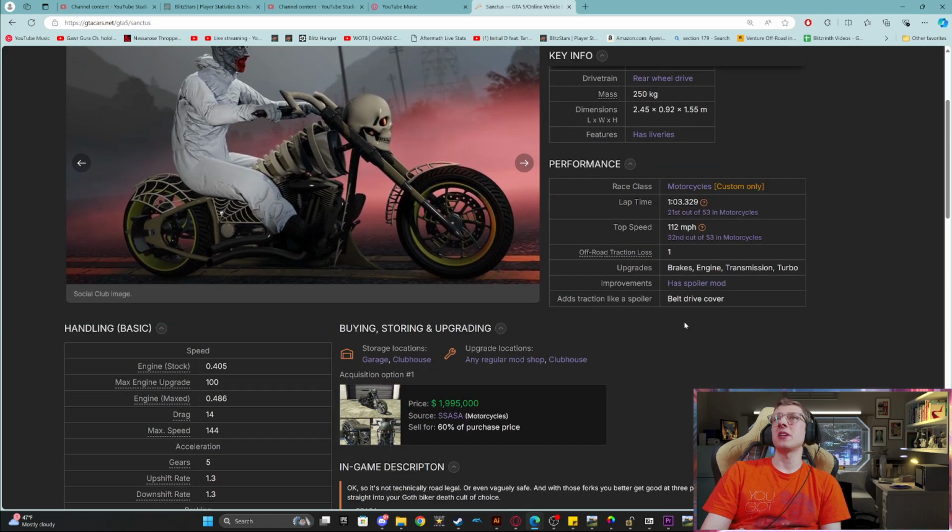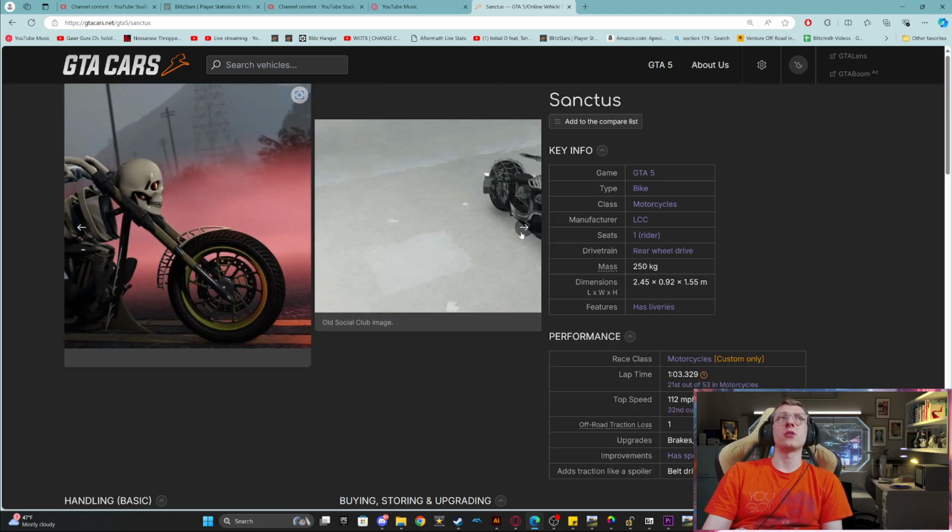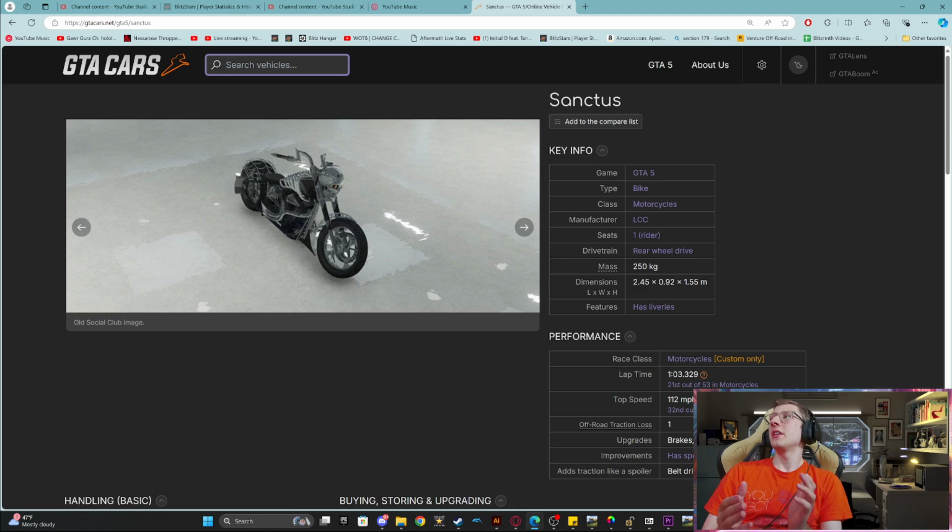I mean, its lap time is pretty average. Its top speed is pretty average. It's not the best motorcycle, but it does look very cool. So this is definitely my favorite of the Halloween vehicles. Now we actually break into new vehicles that are discounted this week.